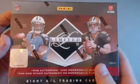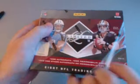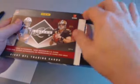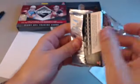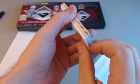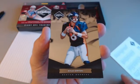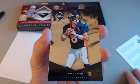All right, guys. 2011 Limited. One pack per box, 3 total hits, a couple of base cards and parallels to go along with it. We got our lovely checklist hanging out back. All right, guys, let's see what we can get out of this bad boy. It's a thicker pack. Alright, we got a veteran, nice veteran autograph patch in the back. I peeped. Oh, Kyle Orton, we'll start off with.